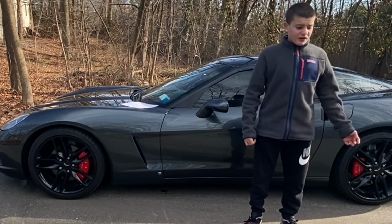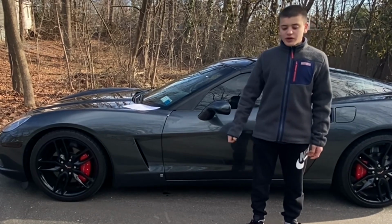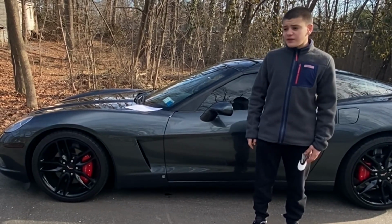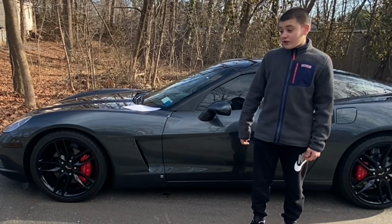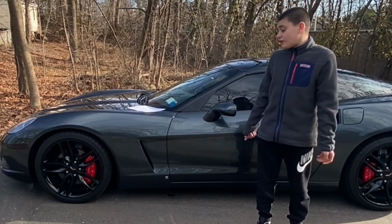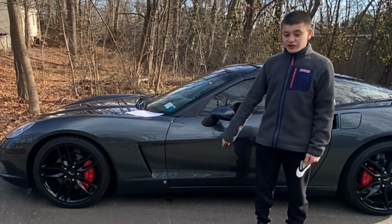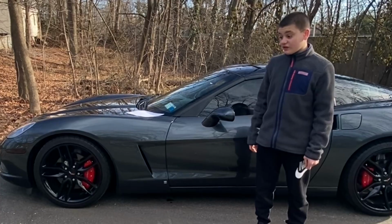So I'd like to go over the pricing of this car. When new, it cost just over $50,000, and it has gone down in value. For a car looking like this, you can probably get it for $30,000 or $35,000, which is a cheap price for a car looking like this.